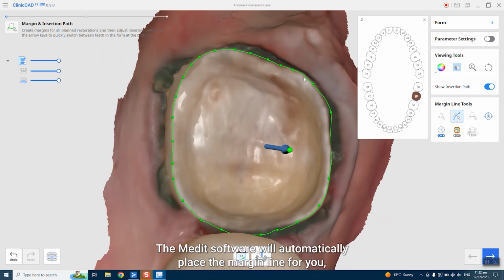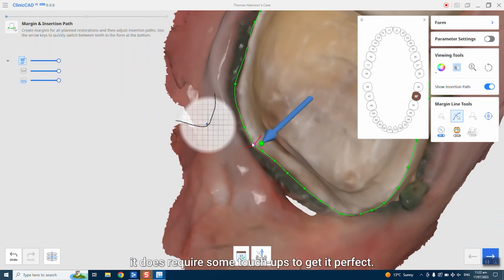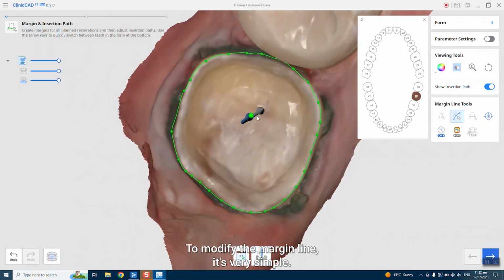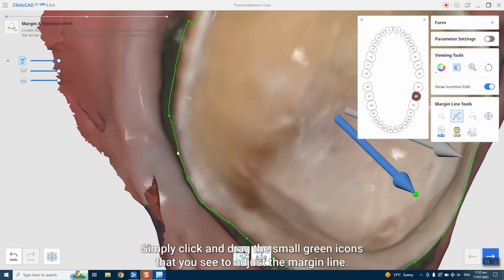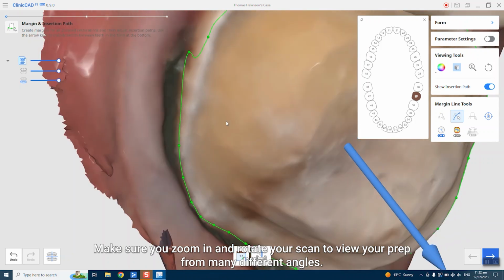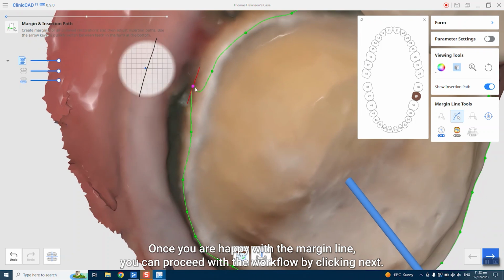The Medit software will automatically place the margin line for you, but like most CAD software, it does require some touch-ups to get it perfect, and it will also depend on how good your tooth preparation is. To modify the margin line, it's very simple. Simply click and drag the small green icons that you see to adjust the margin line. Make sure you zoom in and rotate your scan to view your prep from many different angles. Once you are happy with the margin line, you can proceed with the workflow by clicking Next.